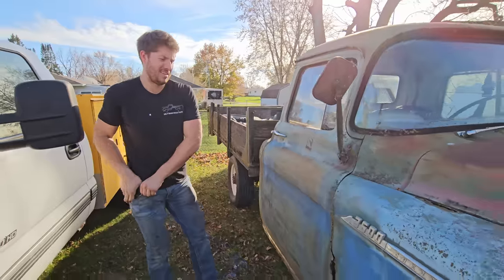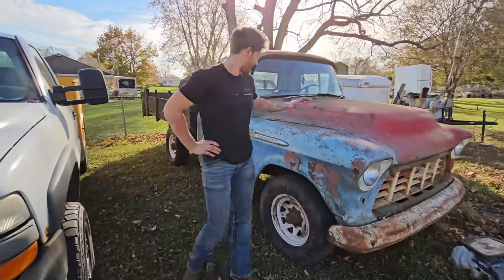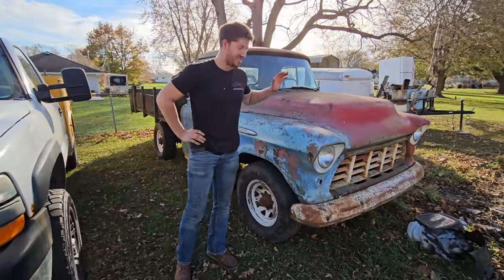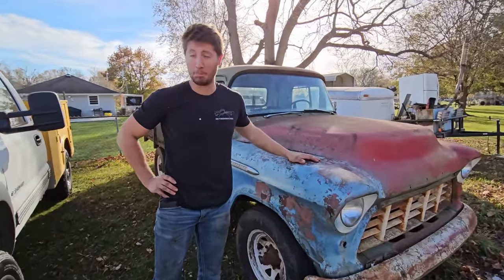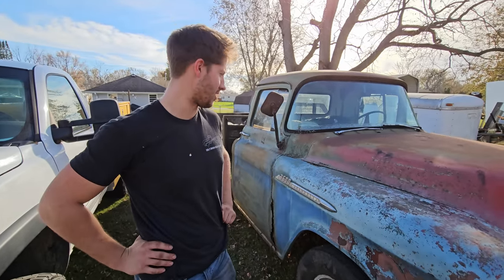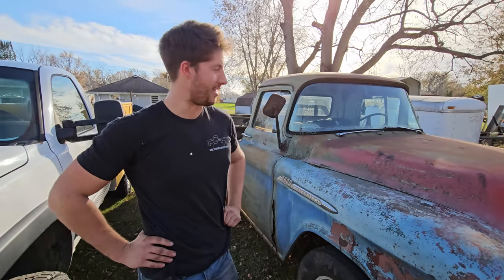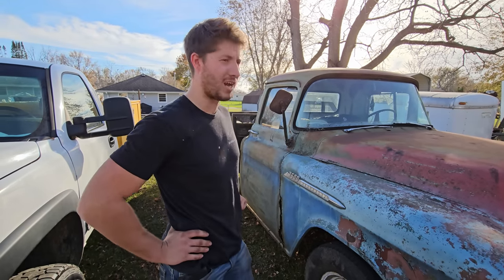All right, guys. That is 150 miles down for the old 1955 Chevy 3600 Apache. We don't know. But if you guys would rather have this truck more than we would like to have this truck, hit us up.